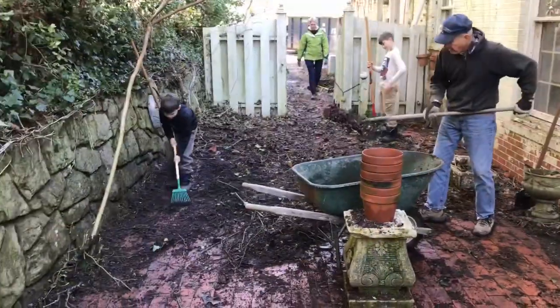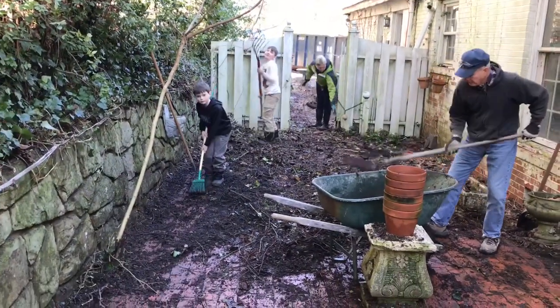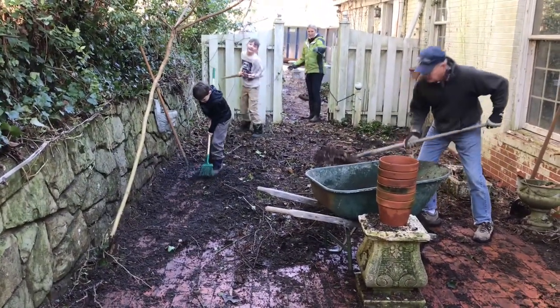Got the whole crew here now. Reed's got a rake. Grant's got a pitchfork. I'm going to go hunting.